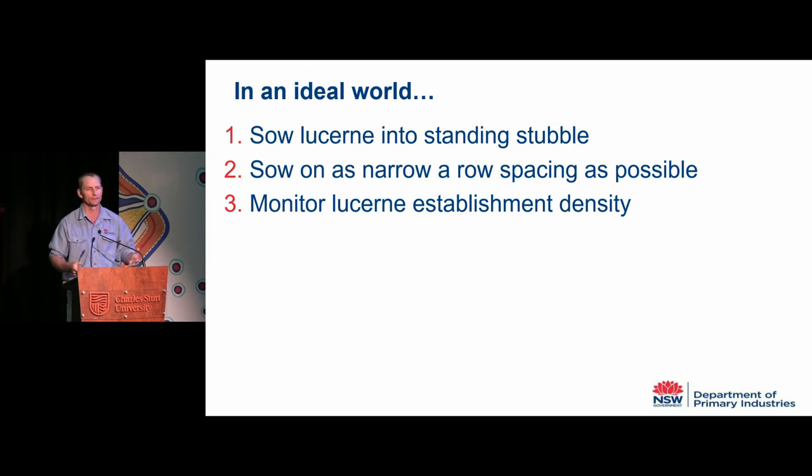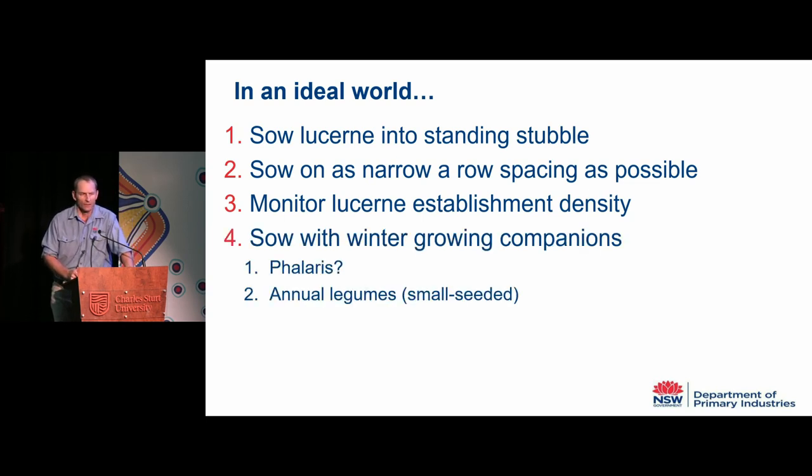You've got to monitor your lucerne establishment density and try and aim towards those thresholds that are appropriate to your environment, and they're not going to be greater than 50 plants per metre squared in most of the environments in the Riverina, I would say. I think we need to sow lucerne with a winter active companion. So maybe that would be Phalaris.